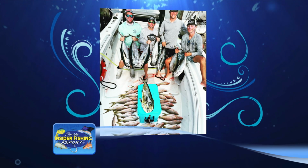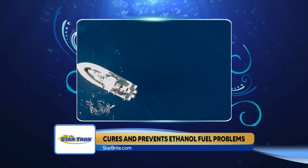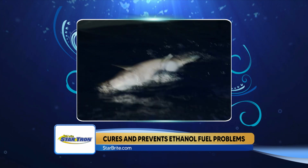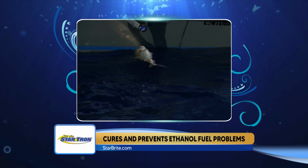And my last species, amberjack, late summer AJ action. It's been really good, especially on these calm mornings. Guys are bringing the fish up off the bottom and blowing up on topwater plugs after they chum them up to the surface with pilchards. 90, 80 feet on out.